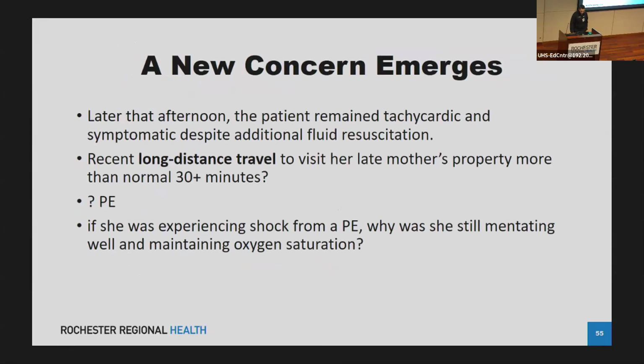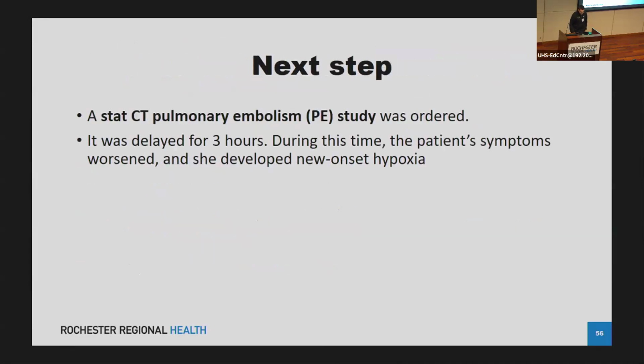Notably, she mentioned recent long-distance travel to visit her late mother's property, only about 30 minutes. At this point, it started to dawn on me, maybe she has a PE. But I was confounded. If she was kind of shocky, why was she mentating normally and also satting normally? So we ordered a stat CTPE, but it didn't get completed for about 3 hours. In that time frame, she became more symptomatic, so maybe that was a good thing that it was delayed.